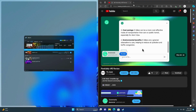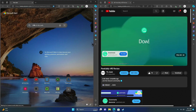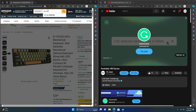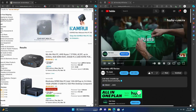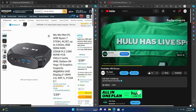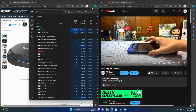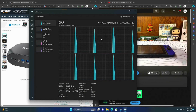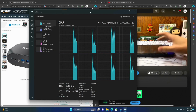And how about we put this over here and then go to Amazon. Wowie mini PC. Oops. So yeah, multitasking for this computer right here, absolutely not a problem at all. This mini PC is actually pretty capable. And of course, if we bring up Task Manager, you can see that the CPU is nowhere near being maxed out. So we're only about 30 to 40% right now.